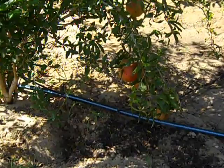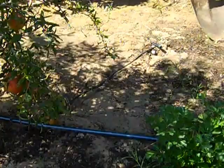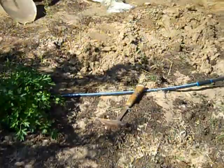We had a bunch of other stuff planted up in here. We had watermelons and cantaloupe and pumpkins. I've already taken that out of there and getting the soil ready for planting the fall crop.